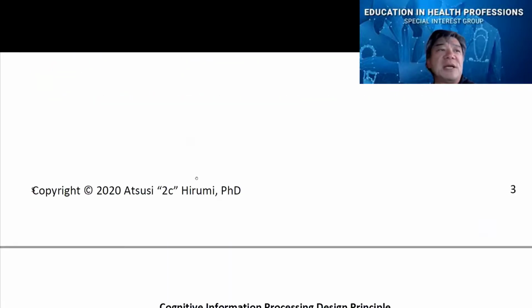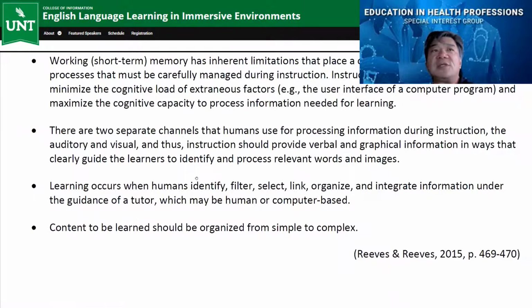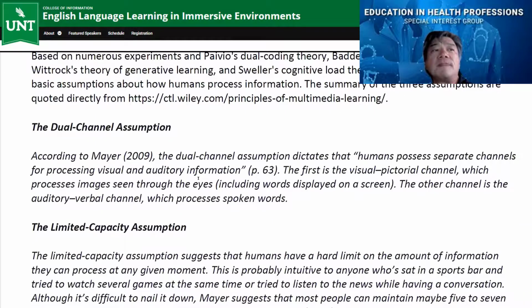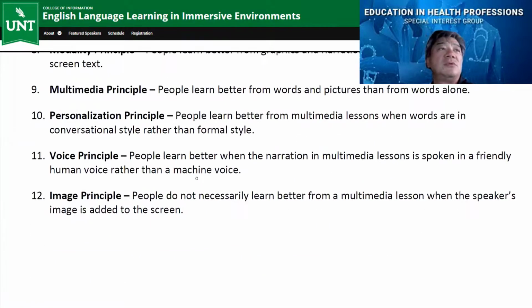So here's some examples. They're behavioral learning principles. This is cognitive information processing. Here's one from multimedia learning theory. Some of you might be familiar with Richard Mayer's work. Right, their principles.